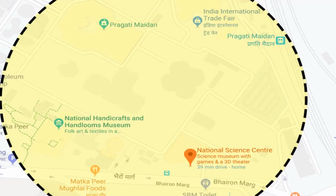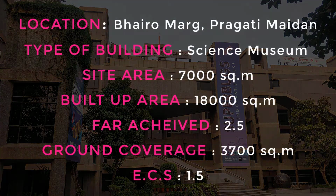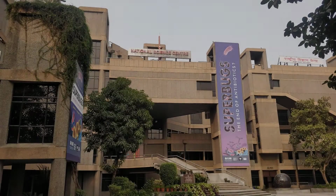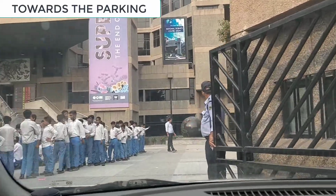The complex designed by Indian architect Achyut Kanvinde stands on a sprawling 7,000 square meter of land and comprises a built-up area of 18,000 square meter and a ground coverage of 3,700 square meter. The complex receives an average footfall of 7 lakh visitors per annum.